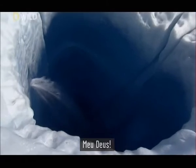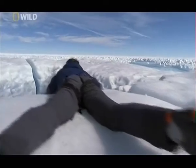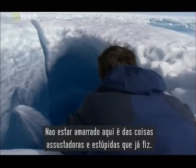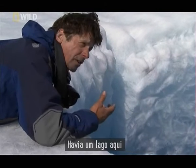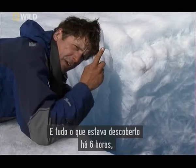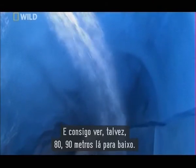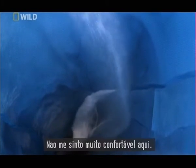Oh my God! Not being roped up here is one of the scariest, dumbest things I've done in my life. Where I'm laying right now was underwater just 6 hours ago. You know, there was a lake here, and the water depth of the lake was roughly 20 feet right here. And all of that that was overhead 6 hours ago is drained out and poured down this hole. And I can see maybe 250, 300 feet down there. I'm not feeling real comfortable out here.